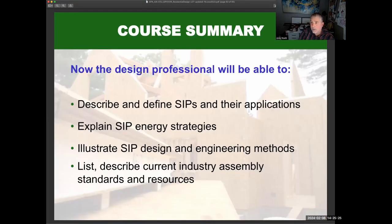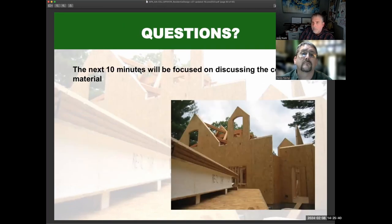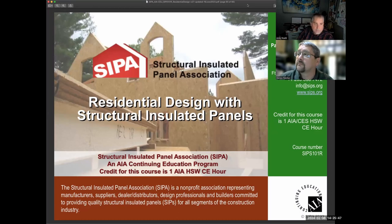In summary, hopefully I have given you enough to describe and define SIPs and their applications, explain SIP energy strategies, illustrate SIP design, and list and describe some current industry standards and resources. That's the end of that. If there's an open discussion, my calendar is actually open this afternoon for the most part. So I'm free and willing to talk more, discuss, get into some details.